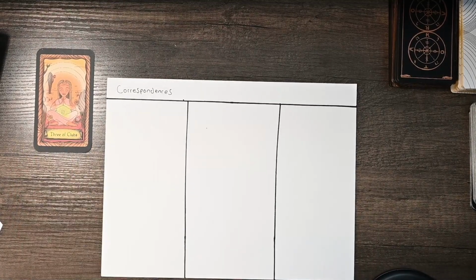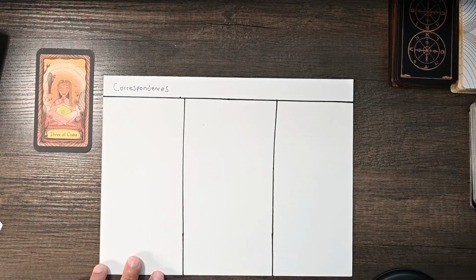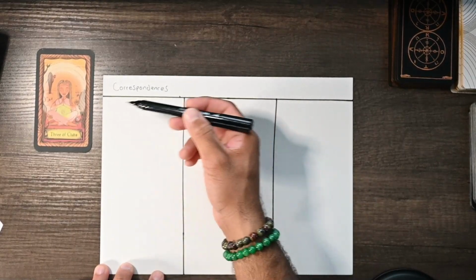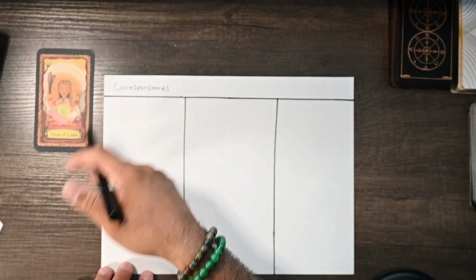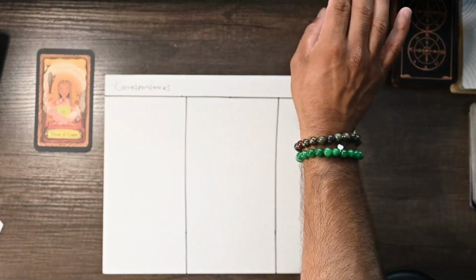When you take a tarot course or a tutorial on YouTube or online, this is what most beginners are looking for. They want to know what the card means. What is it? Just tell me the meaning of it. And that can be found in the card, regardless of what deck you choose.